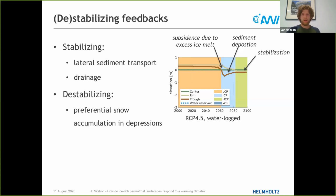So when we have these subsiding troughs, then these depressions will cause an additional accumulation of snow. This acts as additional insulation in winter and keeps the soil warm in the troughs. And this is a positive feedback on thaw. So that's why we see this initial acceleration of degradation rates in the troughs. On the other hand, water impoundment, in contrast to drainage of the landscape, is generally a positive feedback. This is due to increased ground heat fluxes and increased thermal conductivities in the active layers. So once we have ponding of water, then this will most likely lead to faster degradation than in drained cases.